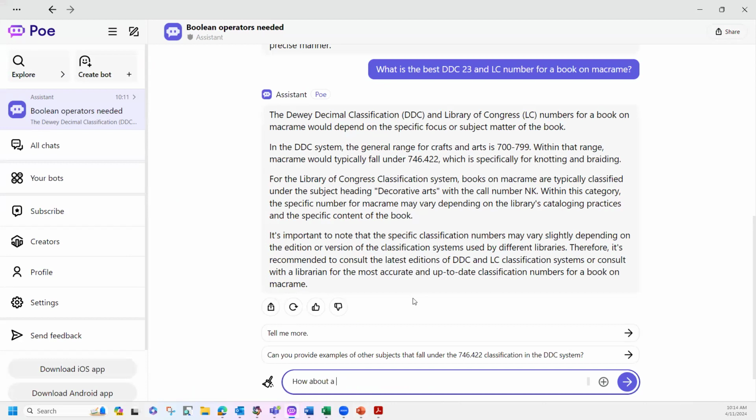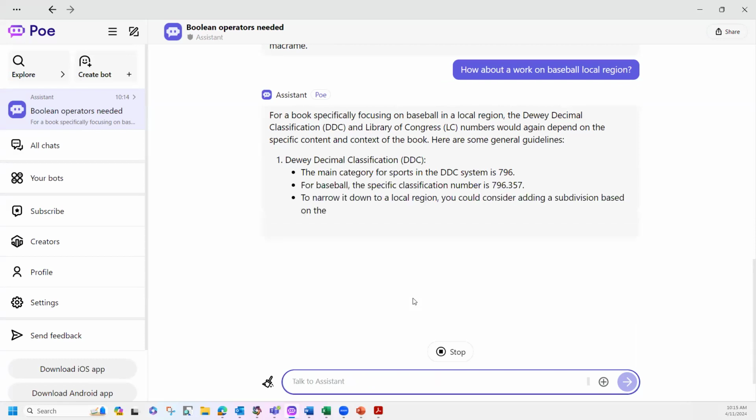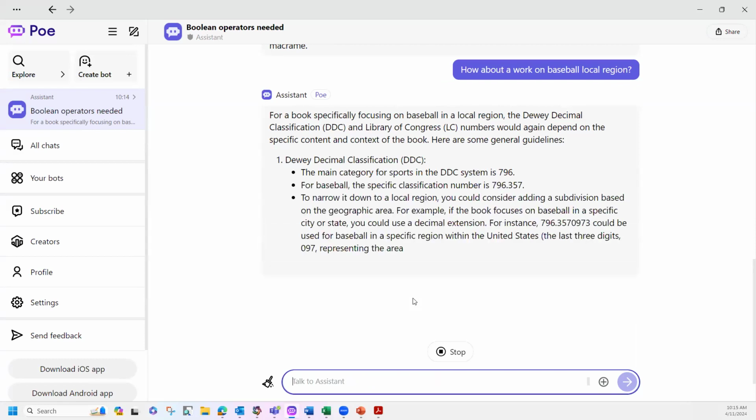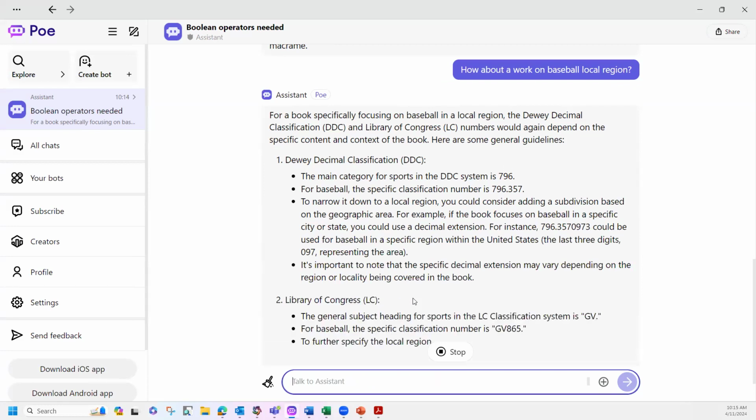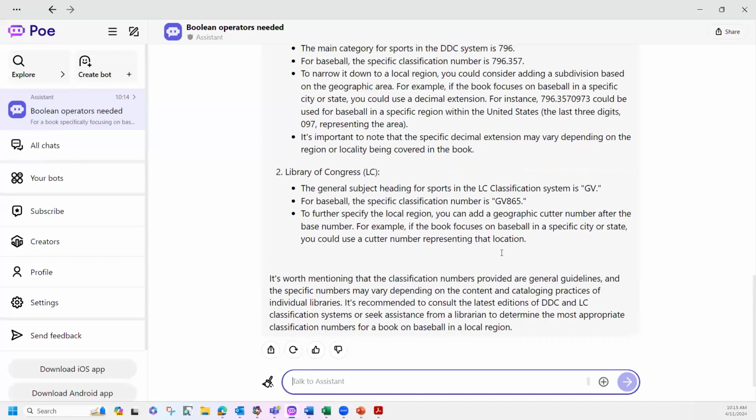I can't see the chat. What was the name? Local baseball. Baseball local region. So I don't know how you want to word that. 796. Wow, it's really chatty today. All right, I don't know if everybody can see that, but it says it should go in 796.357, and it goes on to give us a nice explanation, and the Library of Congress classification is GV865.